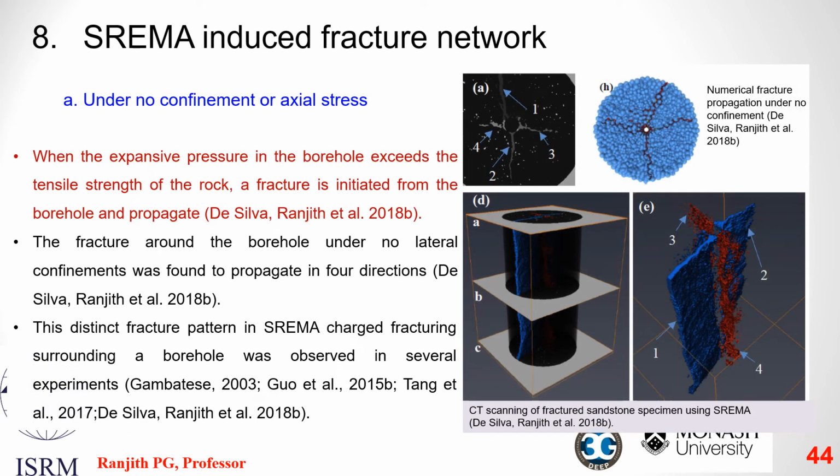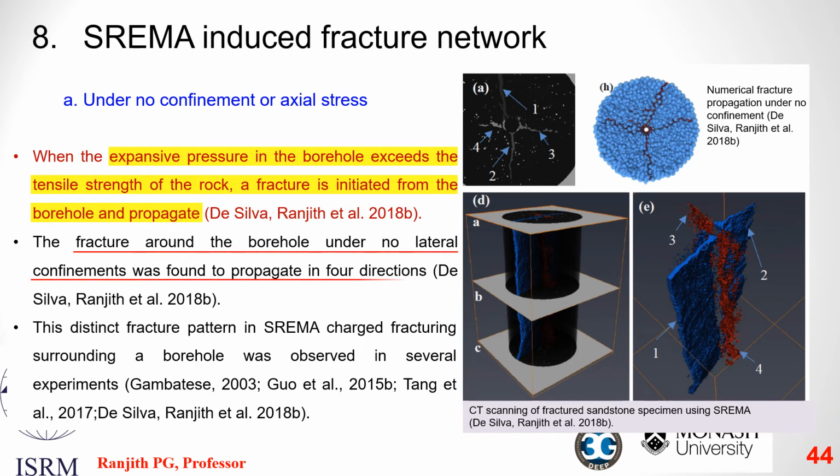Next, I will focus on SREMA-induced fracture networks under different confinement conditions. As we discussed earlier, when the expansive pressure in the borehole exceeds the strength of the rock, a fracture is initiated from the borehole and propagates. However, under no confinement or axial stress conditions, fractures around boreholes propagate in four directions. This distinct fracture pattern in SREMA charge fracturing surrounding the borehole has been observed in several experiments.